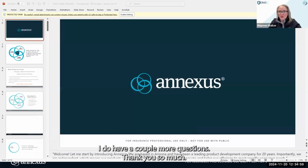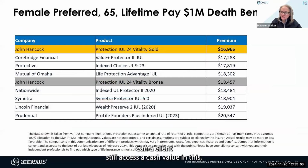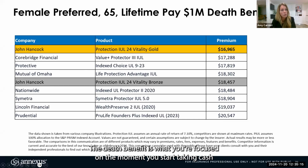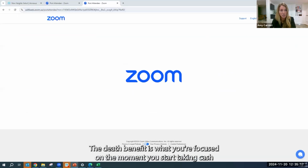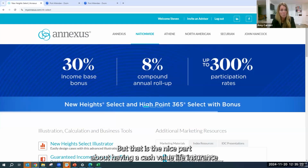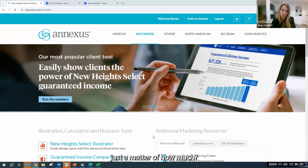Yeah, absolutely. I do have a couple more questions. Thank you so much. Can a client still access cash value in this program, in a policy that's focused on protection? The answer to that question is yes. Now, is it ideal? No, because if the death benefit is what you're focused on, the moment you start taking cash out of it, that does reduce the goal, which is the death benefit. But that is the nice part about having a cash value life insurance policy versus, say, a fully guaranteed product: access to cash value inside that contract if you so need it. Just a matter of how much.